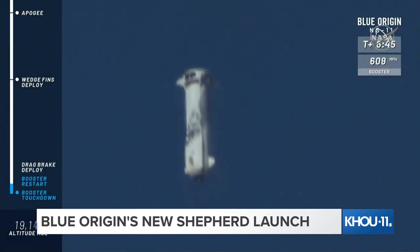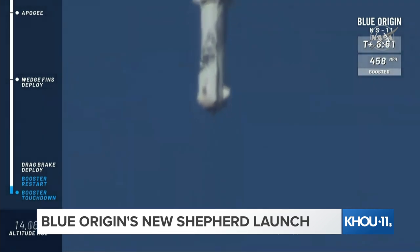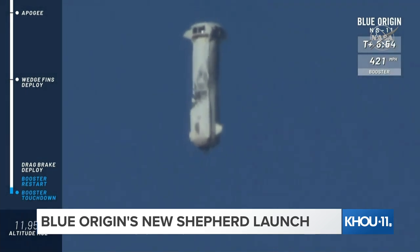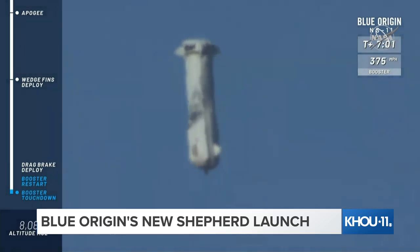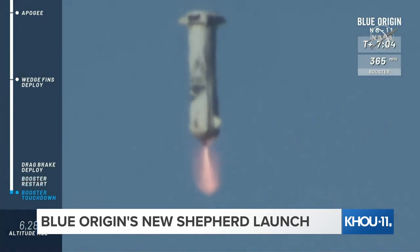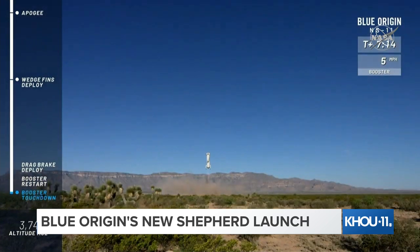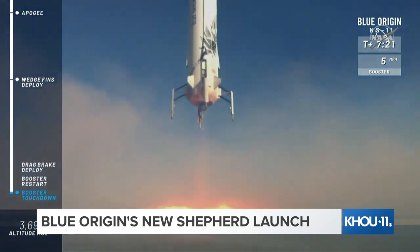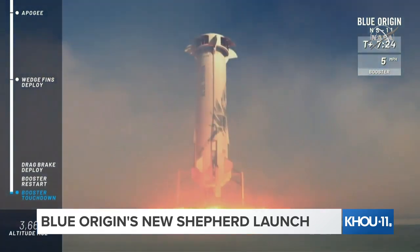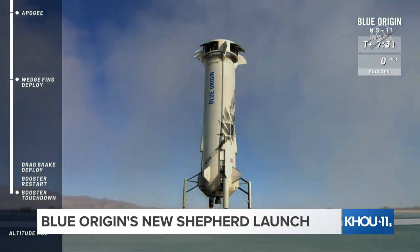All right, at about 12,000 feet, there that goes. Drag brakes. Watch as the speed of the rocket dramatically is reduced. And we're going to wait for the BE-3 engine to relight and bring her down for a nice soft landing. Texas. Look at that beautiful hover. Just magic. Look at that. And touchdown.